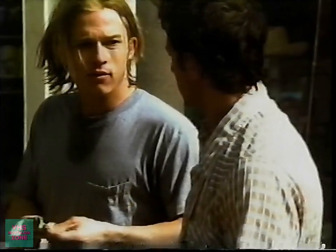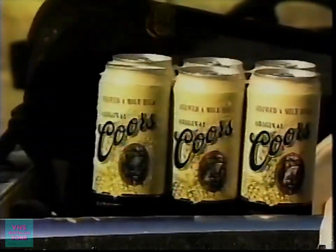There's only one Mile High taste. Coors, the original.